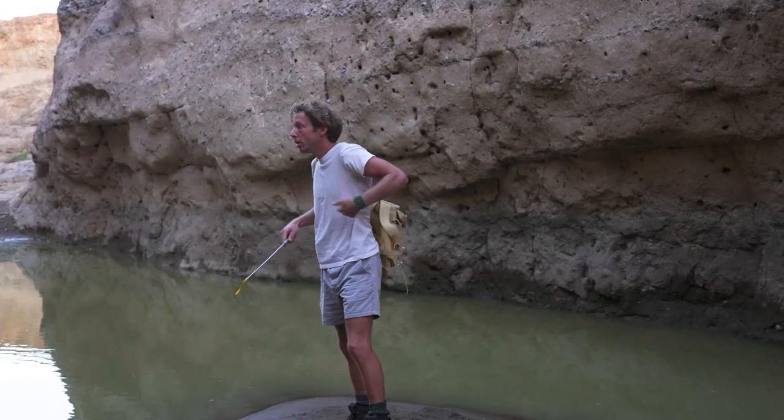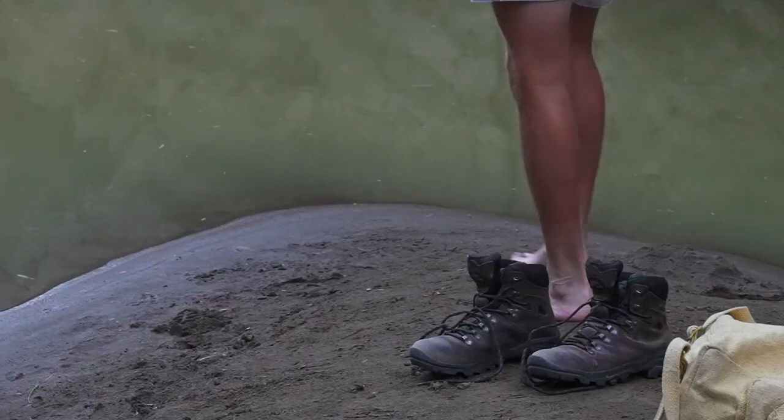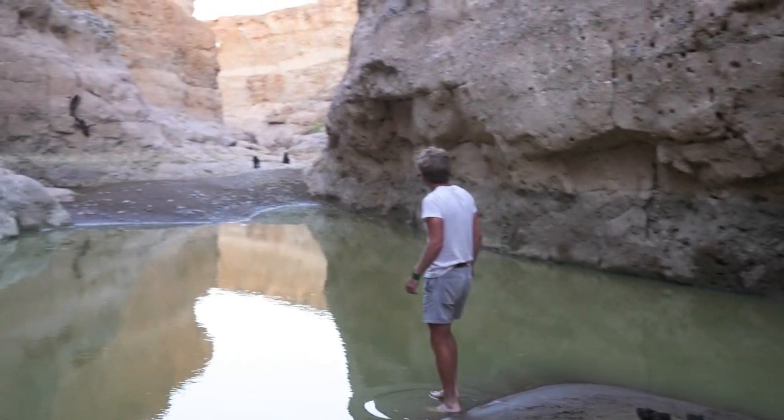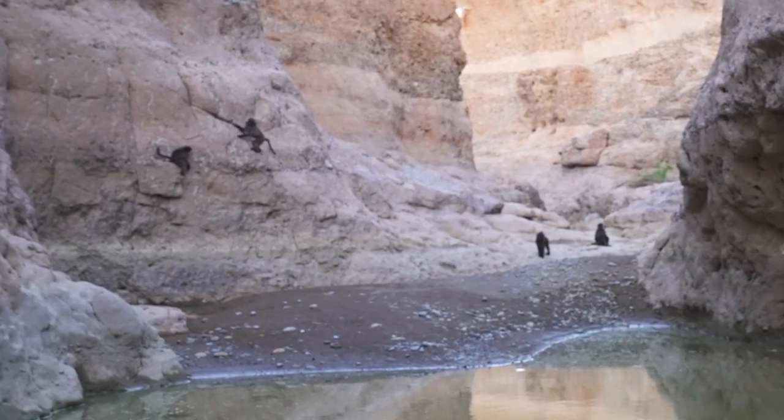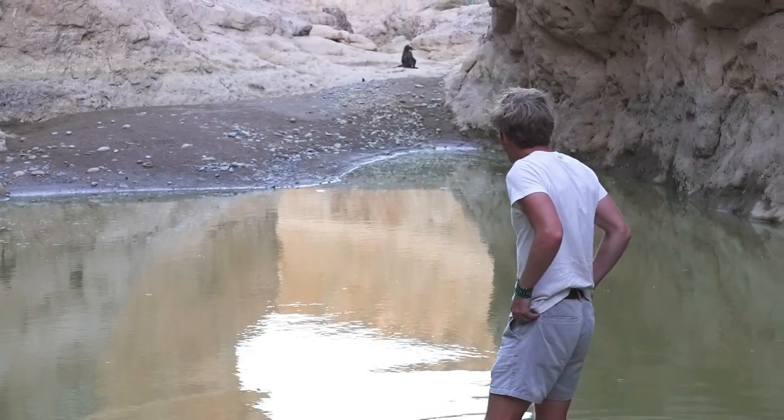Might just see how deep the water actually is. Not too bad. It's not going too deep.